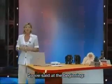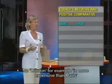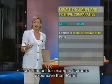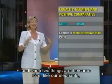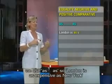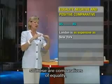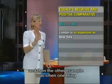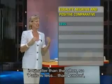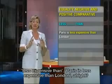Okay, so we said at the beginning, when something is bigger, larger, we say more than. So London, for example, is more expensive than Paris. And when two things are the same size, like our elephants, we use as. So London is as expensive as New York. So these are comparatives of equality. And then the other example was when one thing is smaller than the other. So Paris is less expensive than London.